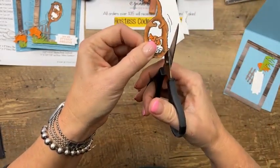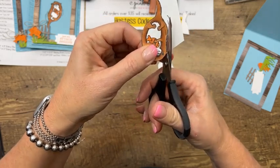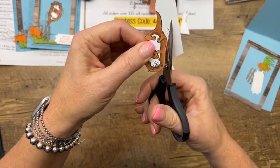Okay. His little ears are the only tricky part. Just hold the paper with your opposite hand.